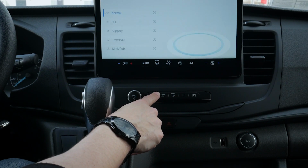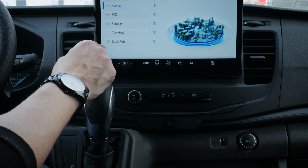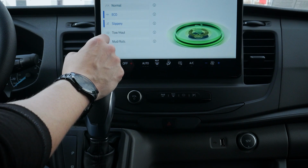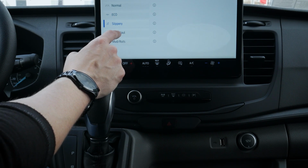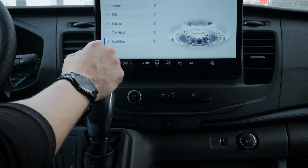We've got a button press in order to change between all of our different drive modes. We can pull up this screen. As you can see, there are a series of different modes available. So we've got our base normal mode. We've got eco, slippery. I love the little animations. So cool. We've got our tow haul mode. And then we've also got our mud ruts mode.